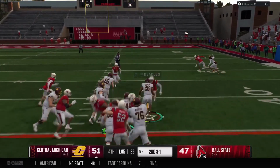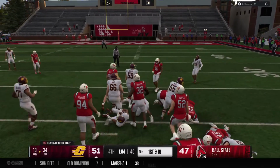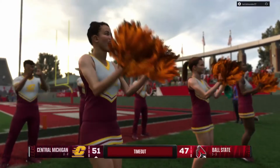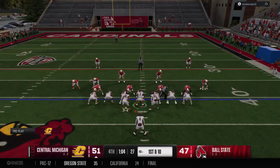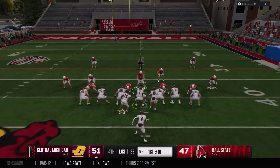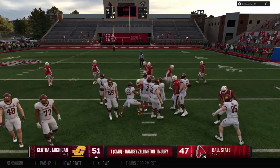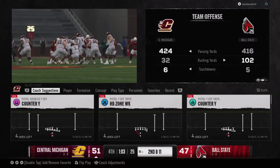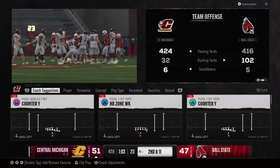The give to the back. They knock him down at the 40. It's a pickup of 5, and that will be enough for a 1st down. Defense uses a timeout quickly, trying to get that ball back and preserve time for their offense. And the quarterback will just drop to a knee. The offense will stop the clock and use one of its timeouts.